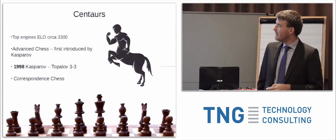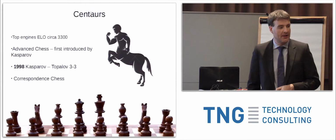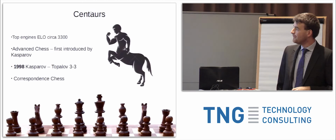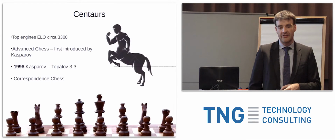Kasparov foresaw this a little and brought in advanced chess and played a match with Topalov. Vesselin Topalov became world champion as well subsequently to this match. And they drew 3-all. Now, advanced chess is a sort of hybrid version of chess where you both have access to a computer during the game.